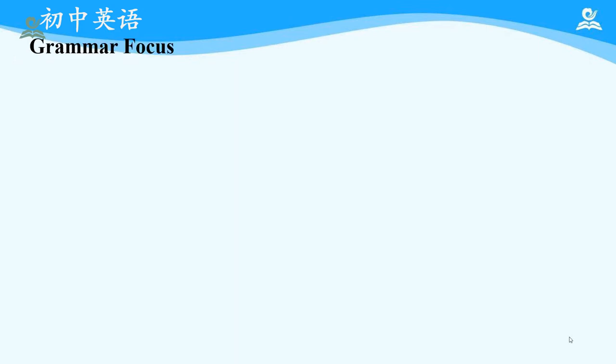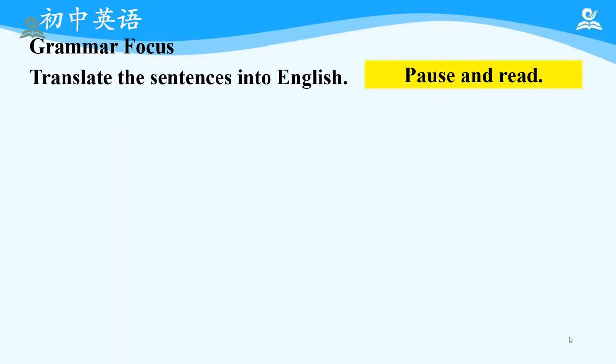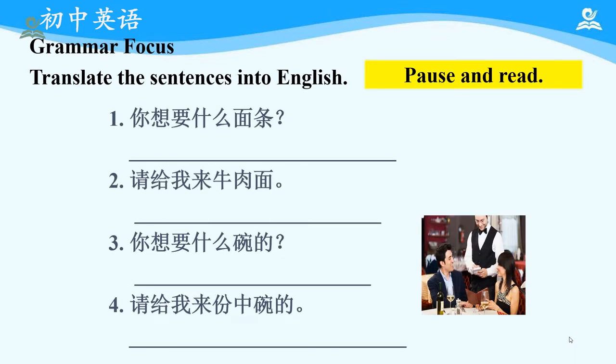Now, please take some time to read the sentences in grammar focus on page 57 and then finish some tasks. Now, please pause and read. Okay, now please translate the sentences into English. You can pause and write them down.